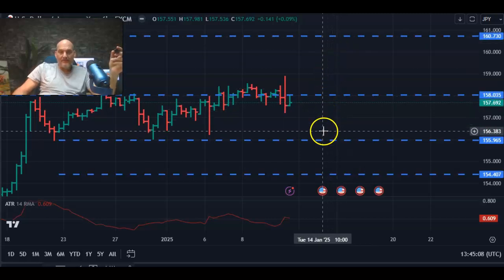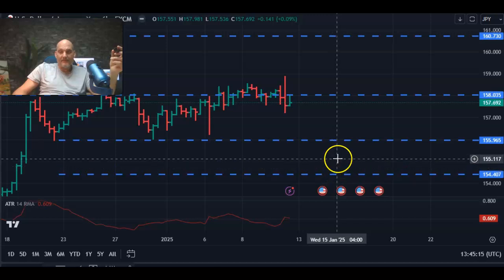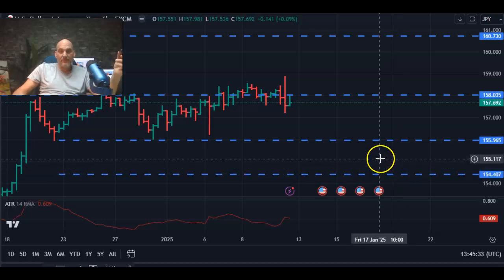This week we have a good support at 155.90, say 155.96, say 90. And if that breaks, then we're opening up to 154.41. Anything can happen in Forex. I still think that dollar yen is bid, but that doesn't mean it can't go down first before it goes back up.